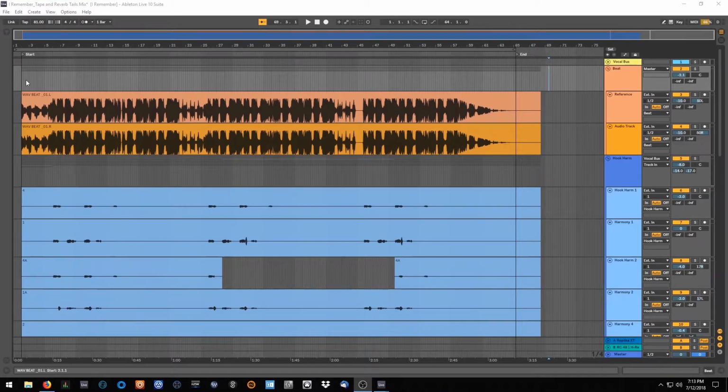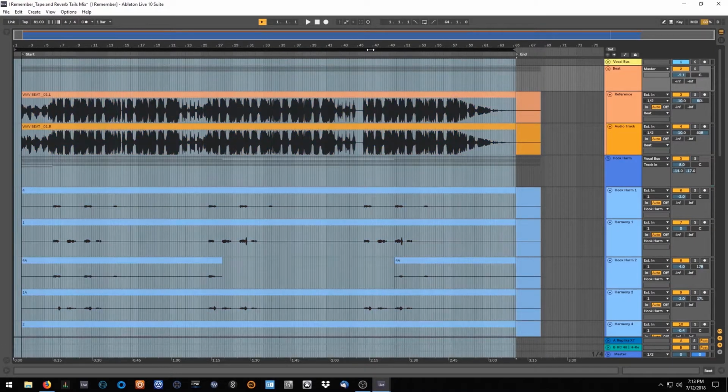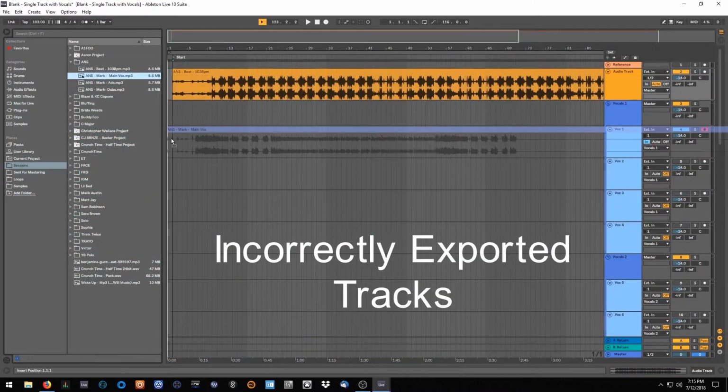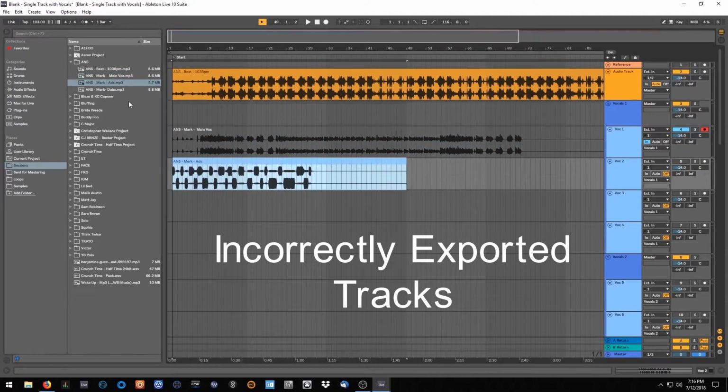Once your tracks are organized and named, be sure to export every track from the same start and end point. This will ensure all your tracks are lined up correctly. And even though most engineers are smart enough to figure it out, don't leave it up to them to decide where you want that all-important guitar solo or ad-lib to come in.